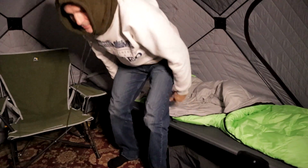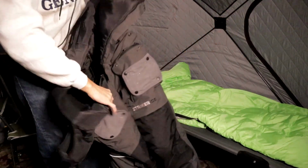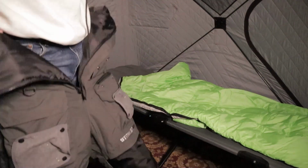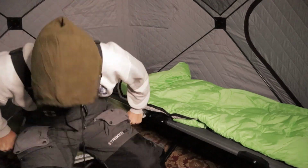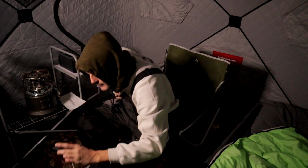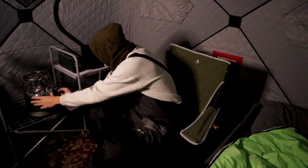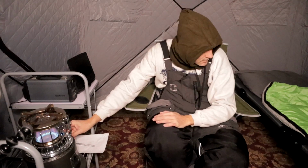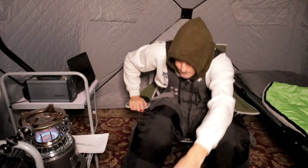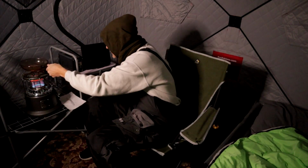Morning. So it is chilly. This is the fun part. Okay, it's not too bad. It's about 40 degrees inside and out right now. And so the first thing we're going to do is think about some heat and some breakfast and think about what the day's going to bring.